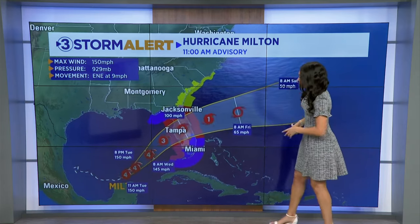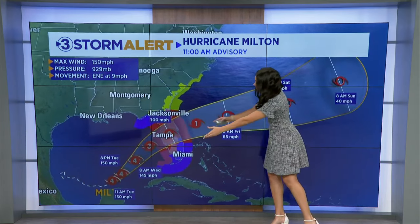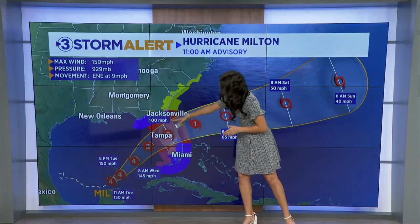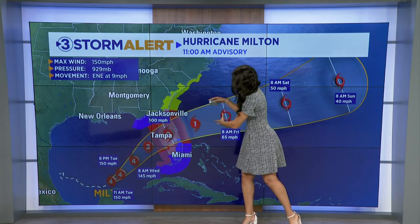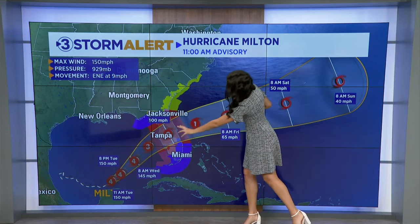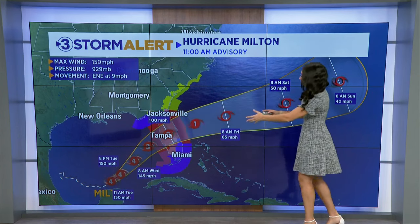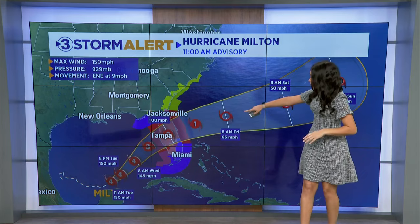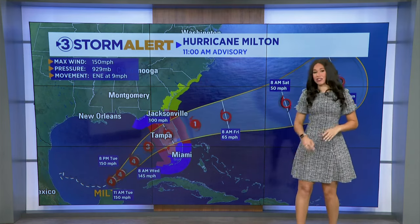But overall, this updated graphic is showing Category 4, but still Category 3 as it makes landfall in the Florida Peninsula. It's going to stay a hurricane the entire time that it tracks over Florida. So it's not just our areas of initial impact, but the swath of where Milton is going to track ahead is going to be impacted with hurricane conditions until it moves its way back out into the Atlantic.